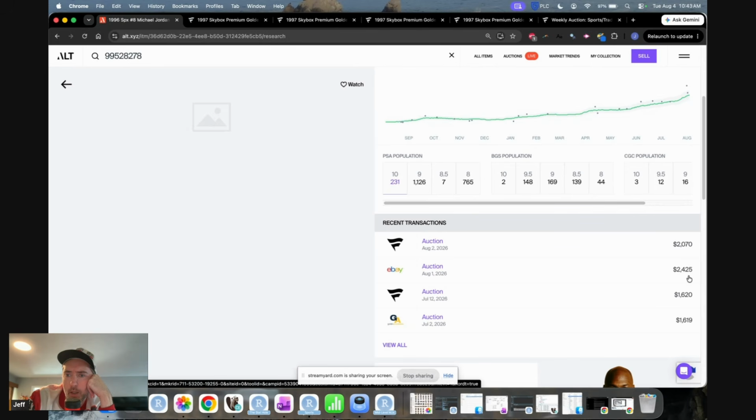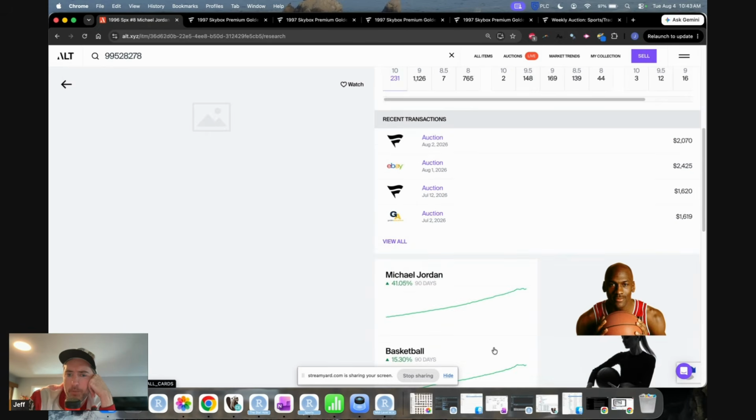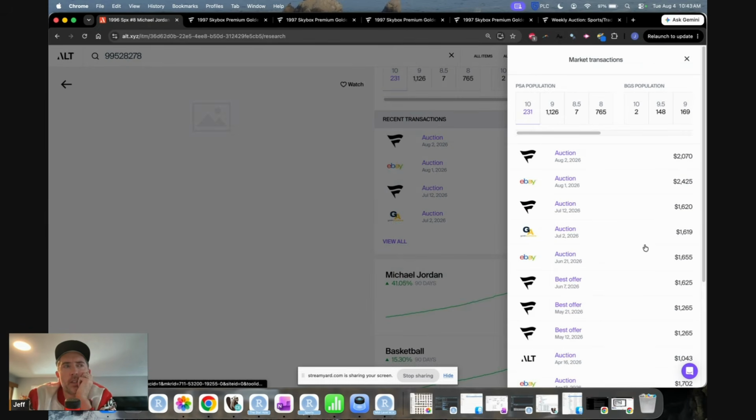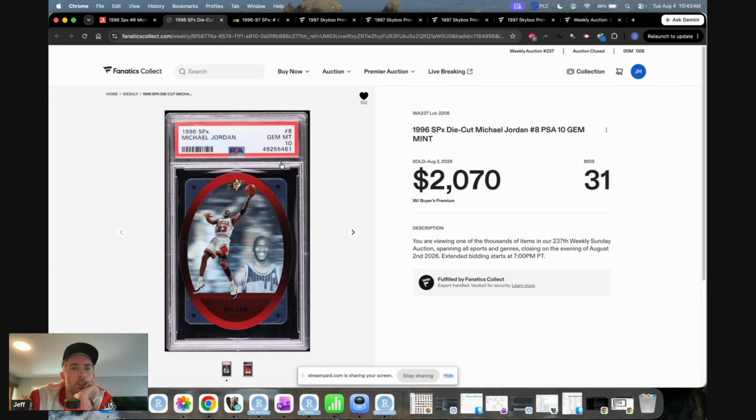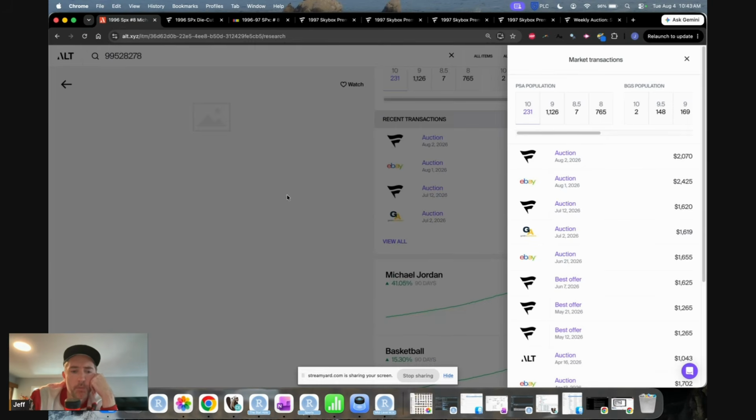And eBay significantly outdid the Fanatics on a PSA 10. That is interesting because most of the time Fanatics will win, especially for a PSA 10 that is any bit valuable. Wonder why that is. And this isn't a card that's a super new label or cert. Let's check this one out. Neither is this one. They're both new labels, but not super new certs. So yeah, interesting. I'm not sure why that would be.